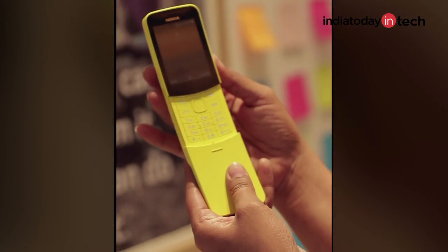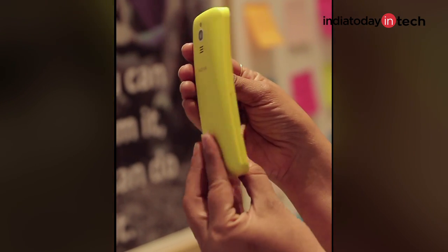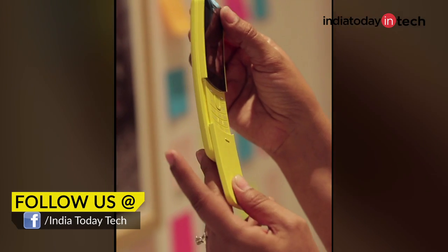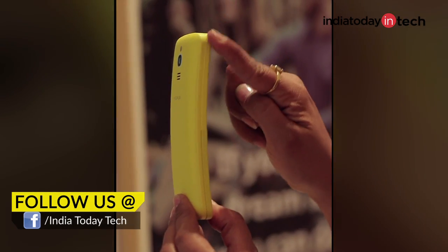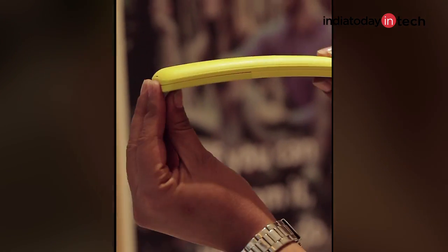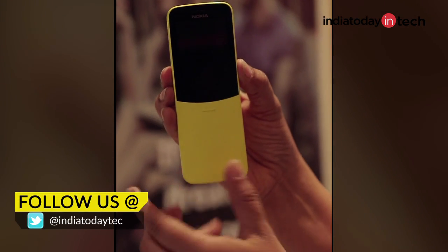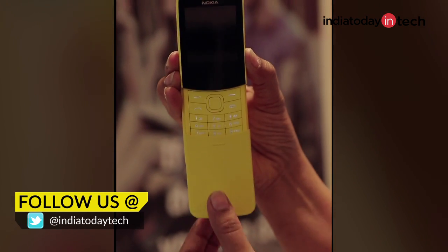Nokia announced the Banana phone early this year, riding on the nostalgia of the classic Nokia 8110 that was probably one of the most loved phones of its time. But the 2018 rendition of the 8110 is not only an expensive option for a feature phone in the current day and age, but has also arrived late in India.